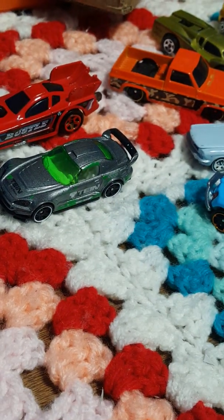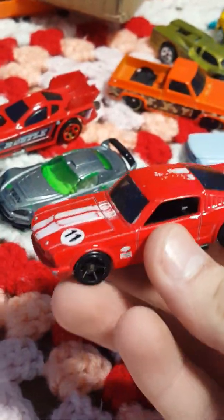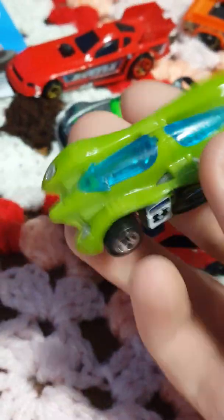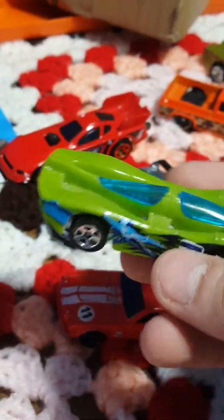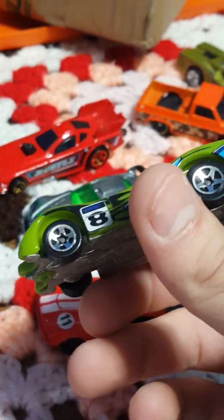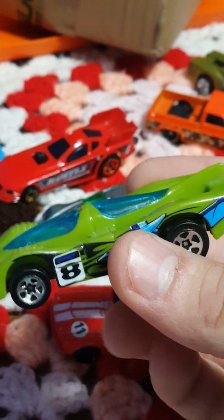Here we have a pretty play-worn Mustang 2x2 Fastback is what I believe this is. 65 Mustang Fastback. Very cool looking. We've got a few different examples of this car. Oh, and next, the also mighty Power Pistons. Honestly, a fantasy casting that I actually like. I think it looks pretty cool. This variation's pretty nice also. It's in pretty good shape.